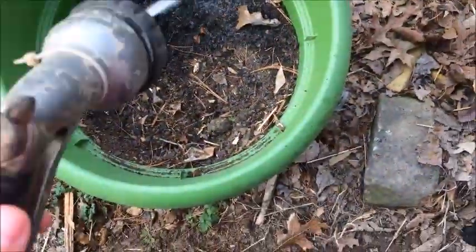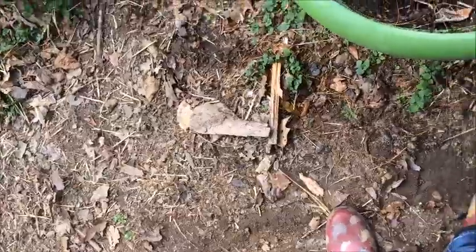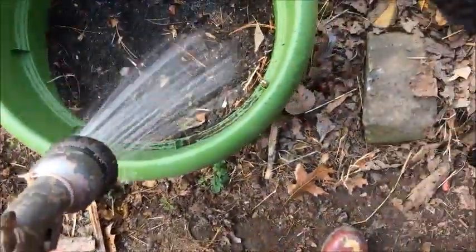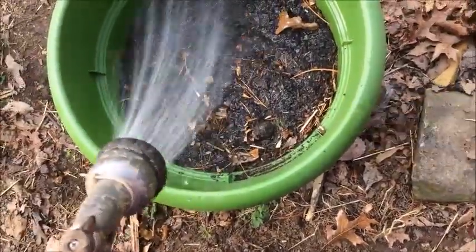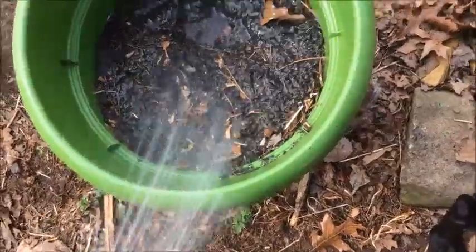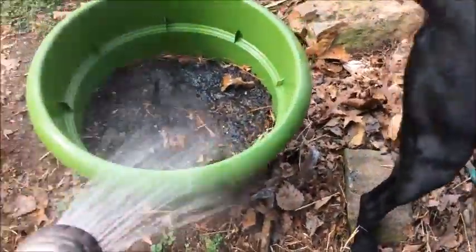So here's the dirt that I'm going to use. Let me change my hose real quick. I'm going to wet it down. And this goes down pretty far. It's a pretty big container.